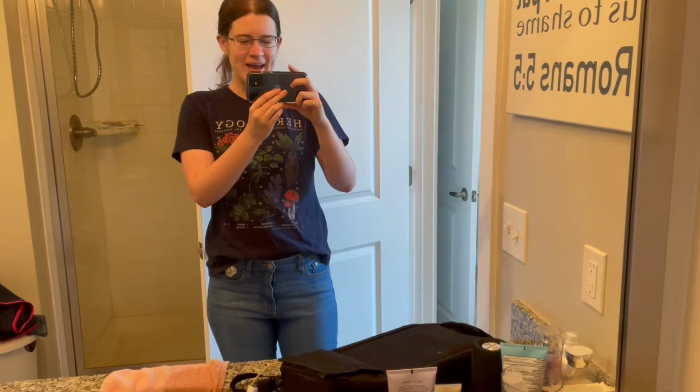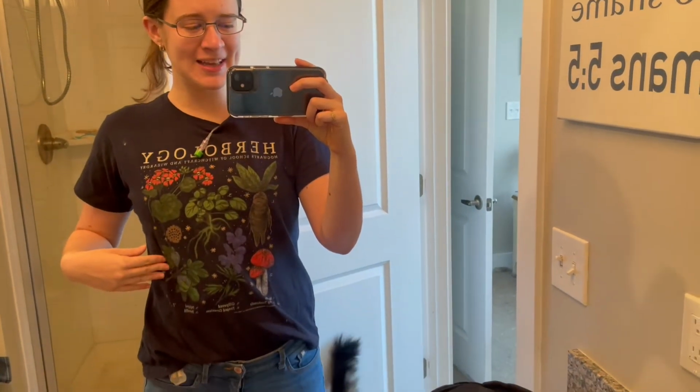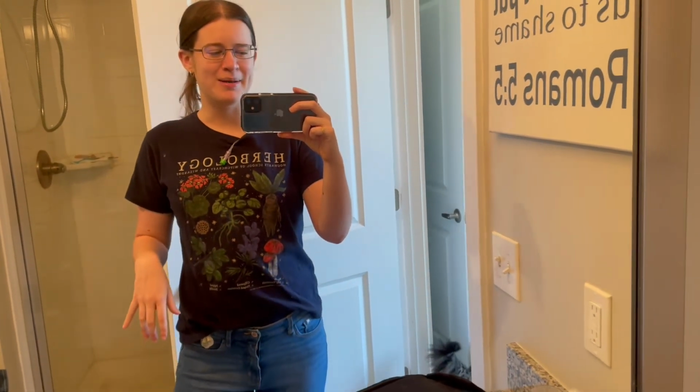Okay, we are back with another outfit. Today is Thursday, and today I am wearing my Harry Potter Herbology sweatshirt that I got from Walmart, which I love so much. How cute is it? It has a bunch of plants and things from the wizarding world, and then it explains them at the bottom. So cute. I think it came from the men's section. I got it online, but I love this shirt.